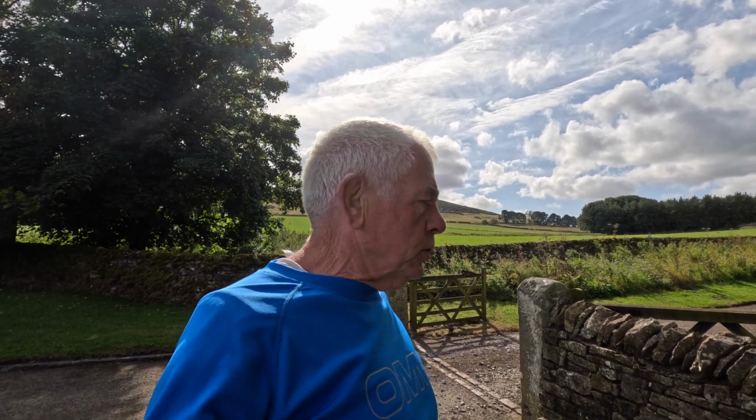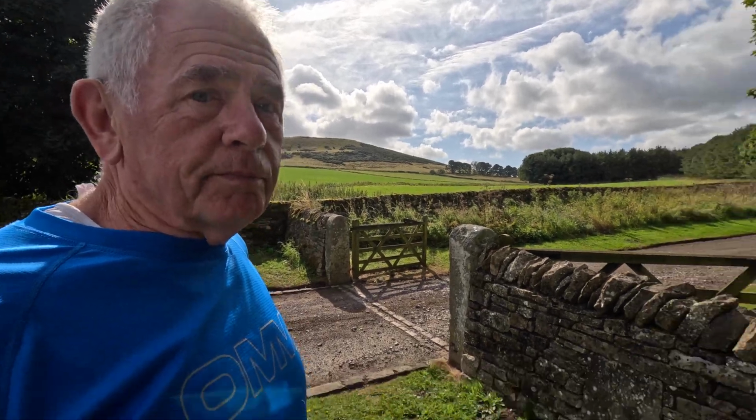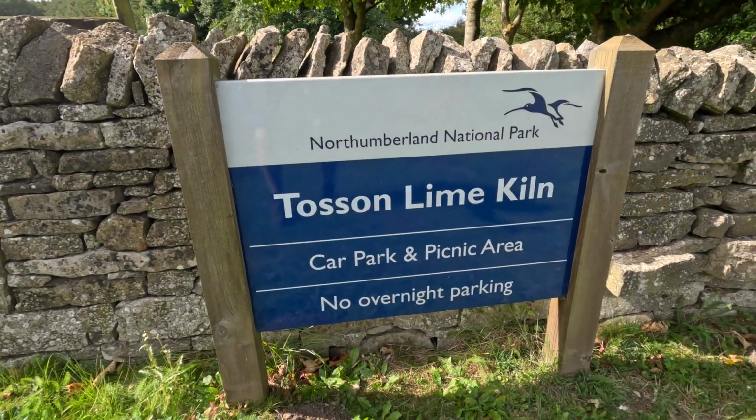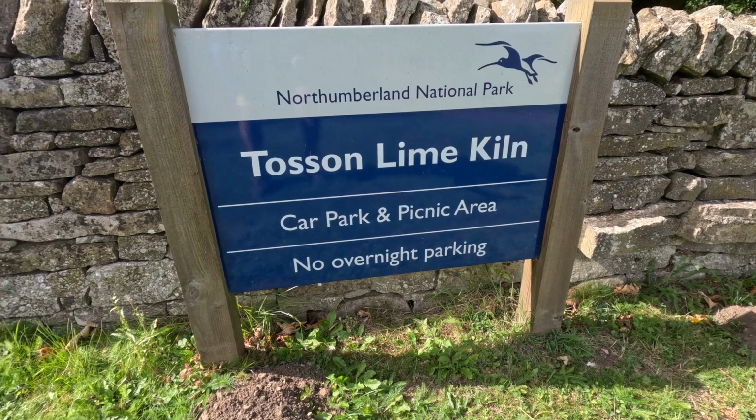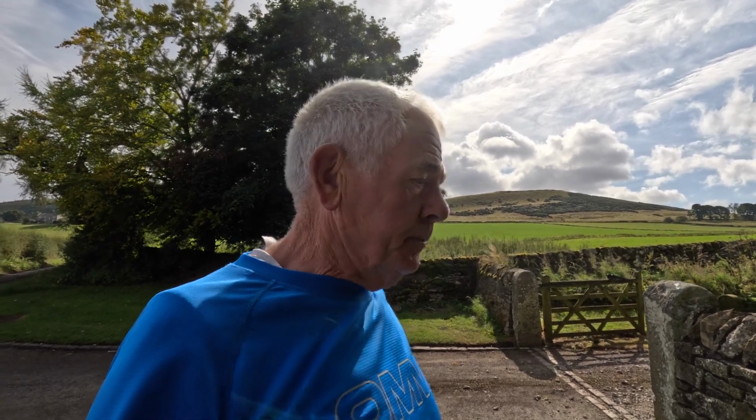I've just arrived at Tosson Lime Kiln, and this is where I intended to leave the car and start my walk and do my overnight wild camp on Tosson Hill. But that's what I've arrived at. No overnight parking. So I don't know whether to risk it or whether to go and find somewhere else. But in the meantime, I'm going to have a look around this Tosson Lime Kiln.